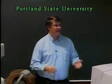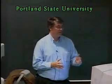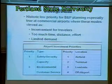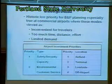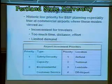And I will say that when you talk to airports about this, there's a real low priority for bike and ped planning. Because it's been viewed historically as too inconvenient for travelers to want to use those modes to access the airport. There's too much time, distance, and effort to get there. Just from the freeway to the terminal is 2 miles plus. And there's very limited demand, so you spend a lot of money to put in that infrastructure for very little return, and that's one of the reasons why it's largely not been looked at very well by airports.